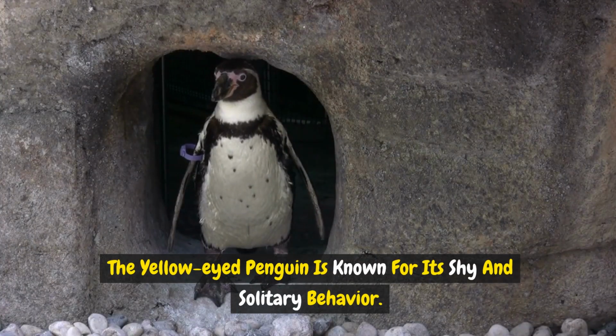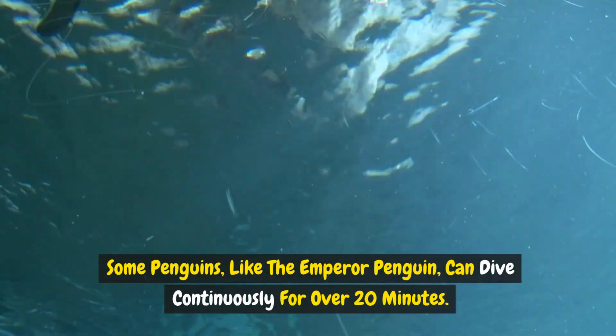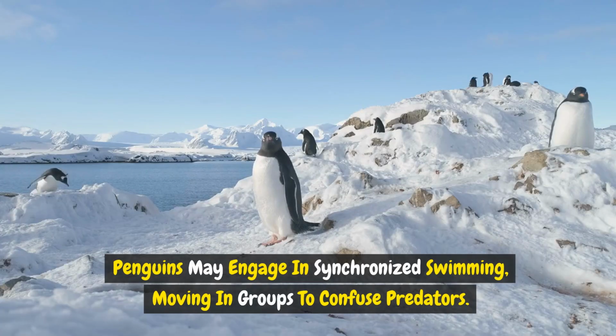The yellow-eyed penguin is known for its shy and solitary behavior. Some penguins, like the emperor penguin, can dive continuously for over 20 minutes. Penguins may engage in synchronized swimming, moving in groups to confuse predators.